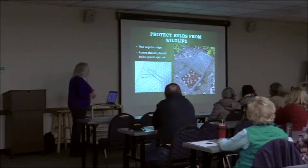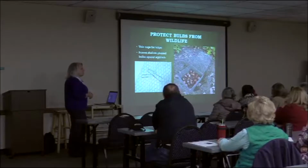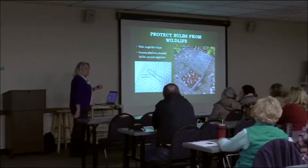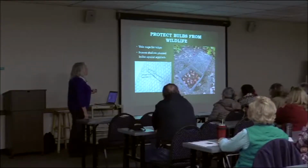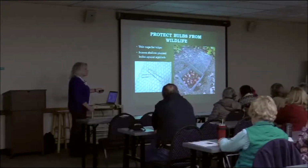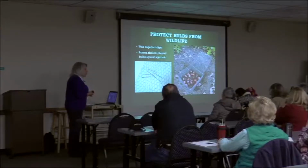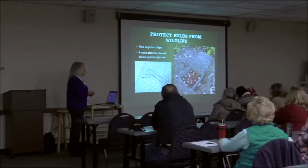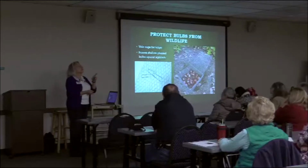So I've got a little bit of chicken wire here and some pins, and I just laid that down over where I planted the bulbs and pinned it down, and too bad squirrels. I just laid it down on top of the soil and used these pins to pin it down and to discourage them from digging. Now, when do you take it out? You don't ever have to take it out. Really, the bulbs? They'll come right through it. And I'll show you some of that when we go out.